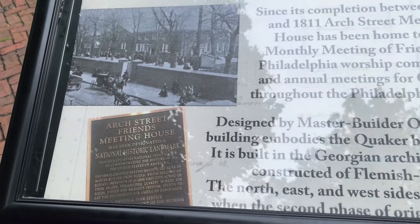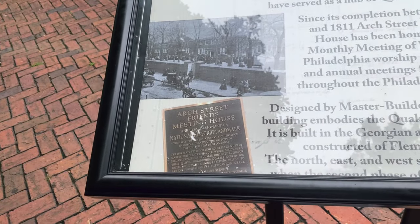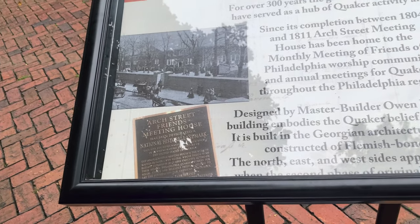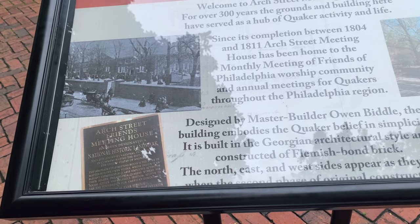Quaker activity and life. We are in the Quaker state. So definitely. Oh yeah. Pennsylvania is a Quaker state, right? I feel it definitely. It's a city of love. Yep. Pennsylvania is a Quaker state.